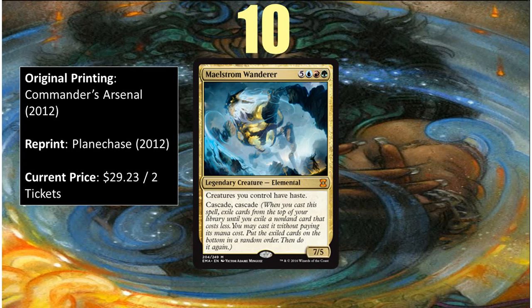At number 10, I have Maelstrom Wanderer. For each of the cards this week, as you can see here, I will include information about the original printing of the card, how much the card costs right now. I include Maelstrom Wanderer on here purely from my interest in Commander.